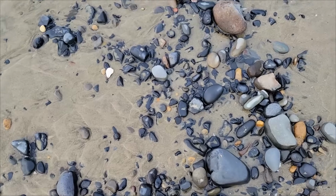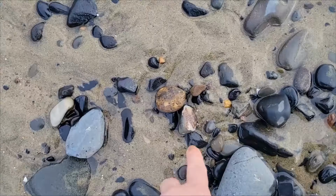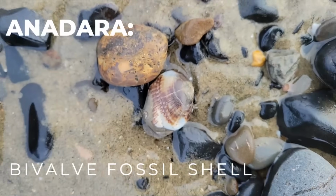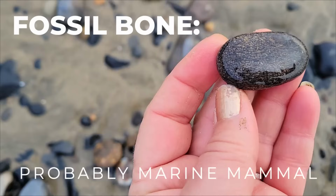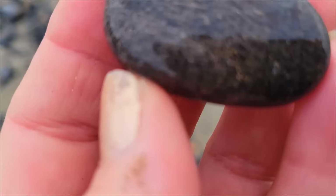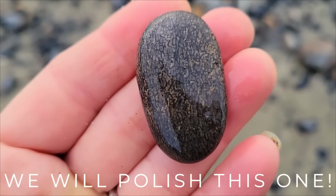little fossils and shells, and there's a nice fossil shell there. Anadara. We got a piece of bone right here. If I hadn't bent over to look at the fossil, I would have never seen this little bone. Look at that. Little jelly bean. It's already cabochoned.